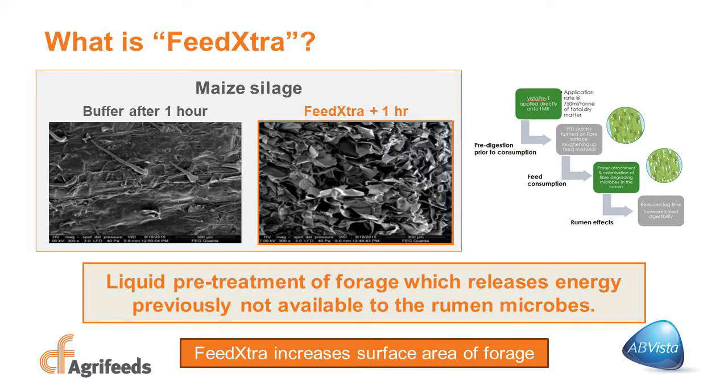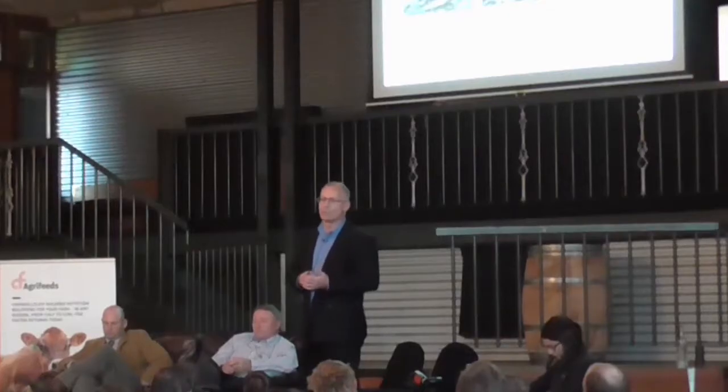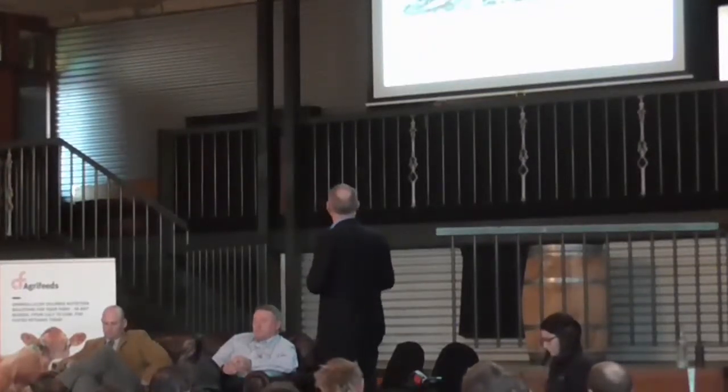Our FEEDXtra, this is an electron micrograph of a leaf. So after 1 hour sitting in water, buffer, we see the cell surface is roughed up a little bit. But when we add FEEDXtra, you can see the surface is much, much rougher. This means that the surface area of the plant has increased significantly, allowing the rumen microbes a much larger area to attach to. That means those microbes can do their job quicker and much more efficiently. So that's the whole objective of what we're trying to do with this FEEDXtra, is get more energy, milk, out of the feed that we've already paid for and feeding to these animals.